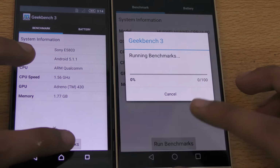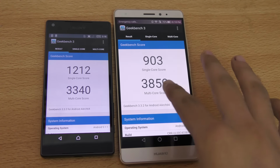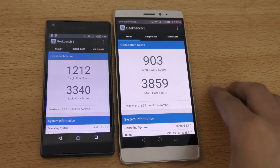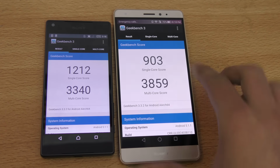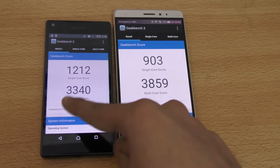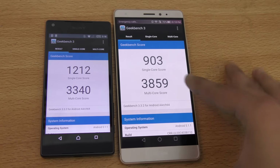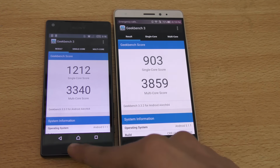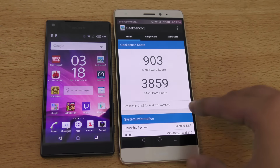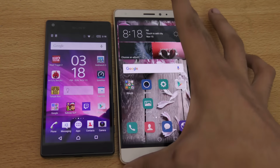Let's rock the benchmarks. Okay, so we are done, and we got a score of 3,859 multi-core on the Mate S and 903 single-core versus 1,212 and 3,340. So you can see that this one wins with the multi-core, but loses with the single-core score. So let's move towards the best test, which is the real-life test, apps opening first.